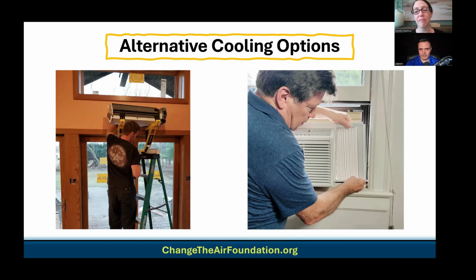The problem with both of these options is their point of use, right? So wherever they're installed, that's where you're getting your cooling. And if you have multiple rooms, you might not mix air properly.